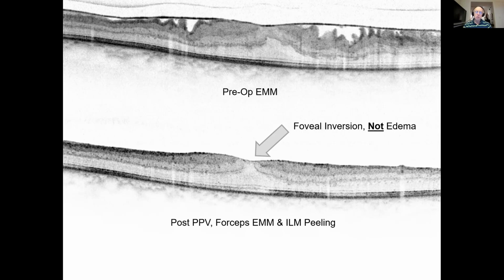It's structural, and I call it foveal inversion, and it goes away, but it takes 18 months when you peel the membrane. But I've heard surgeons look at an image like this post-op and say, oh, they need intravitreal steroids. It's edema. It's not edema. There's no cystic fluid spaces, and it will go away with time.